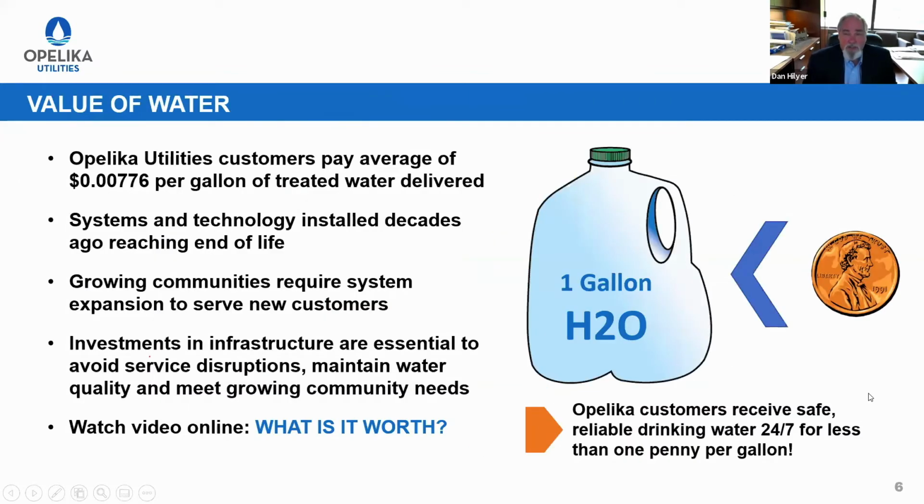What does it cost you to have water delivered to your home and businesses 24/7, 365? It's less than a penny a gallon. Think about the infrastructure we just discussed on the previous page. How much is that worth? Well, it's just shy of $1 billion.